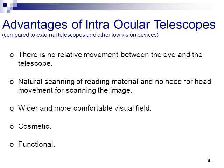The first question that everyone might be asking is, why do we want to implant the telescope within the eye? Why not use an external telescope as has been done for decades? The main disadvantage of the external telescope is the constant relative movement between the eye and the fixed positioning of the telescope. This doesn't occur when the telescope is implanted within the eye.